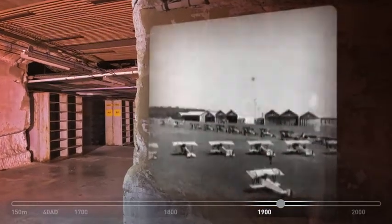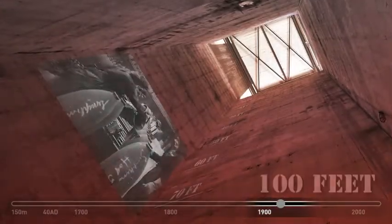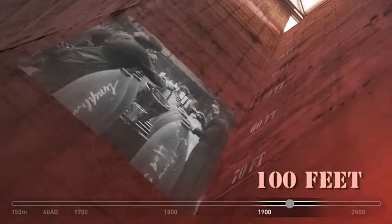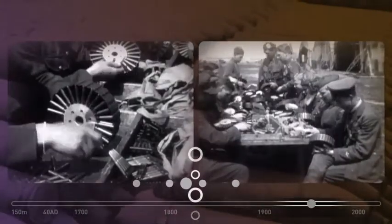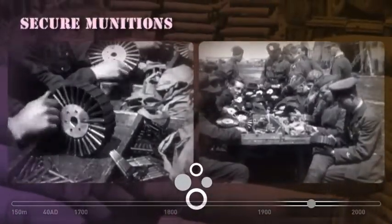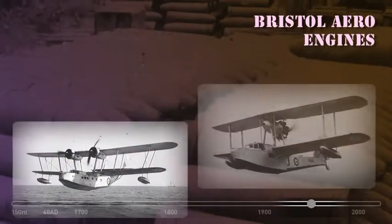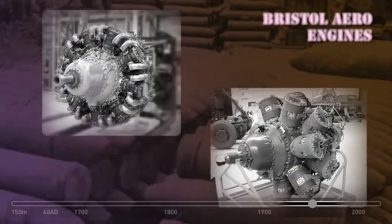By the First World War, a secure munitions store was housed in one of the adjacent mines, and with its cool, sustainable, stable temperatures 100 feet below ground, Corsham was perfect. The Second World War saw the underground complex in Corsham being used as a secure munitions facility once again. But now, Spring Quarry, a small part of its millions of square feet underground, was also being used as a factory producing aero engines.